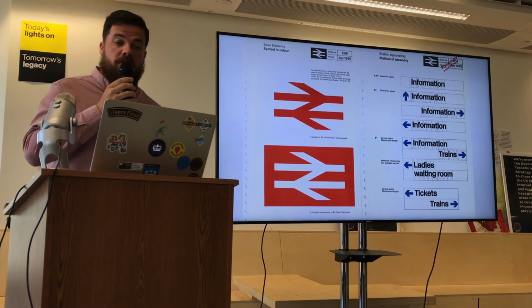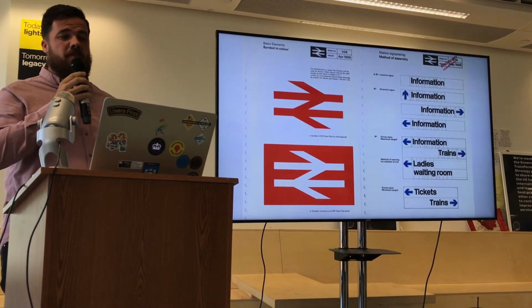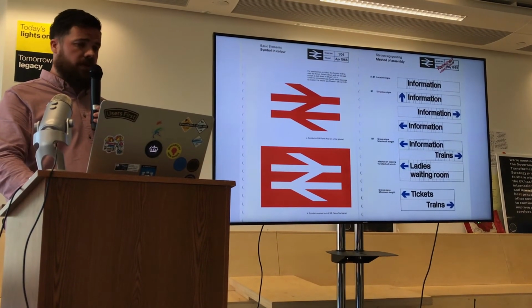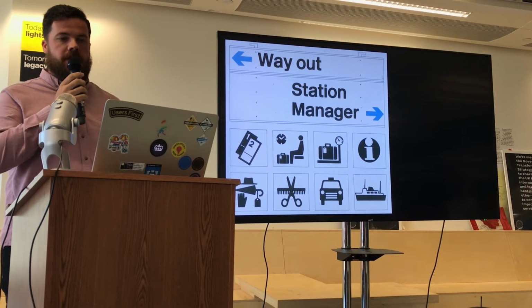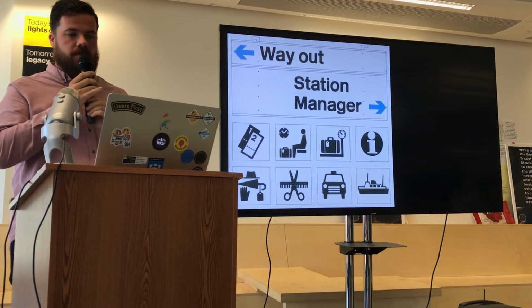Using the power of graphic design to make something work better for the user, they made a very complicated system more legible and understandable. I'm just going to flick through some examples here. Again, using simple, clear typography and functional graphics, just like the road signs I showed earlier, they made the complicated rail system much easier for users to navigate.